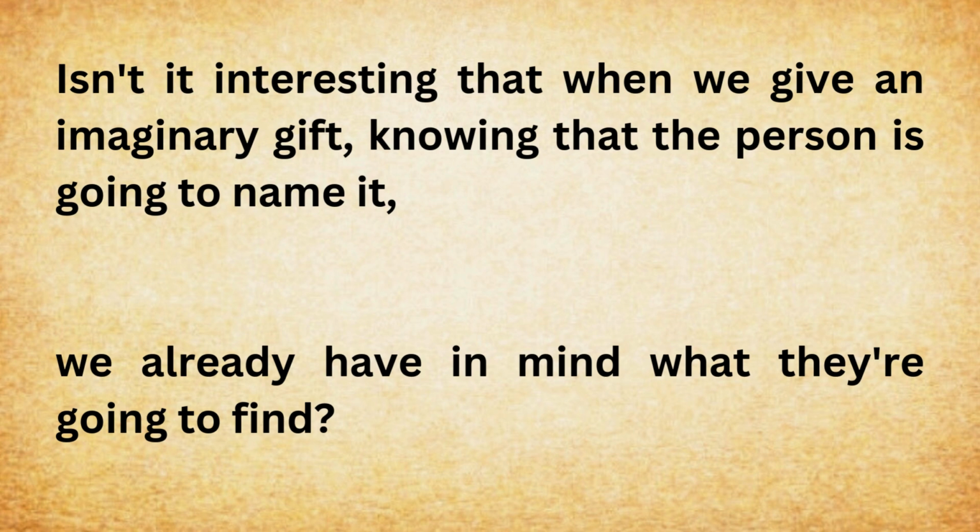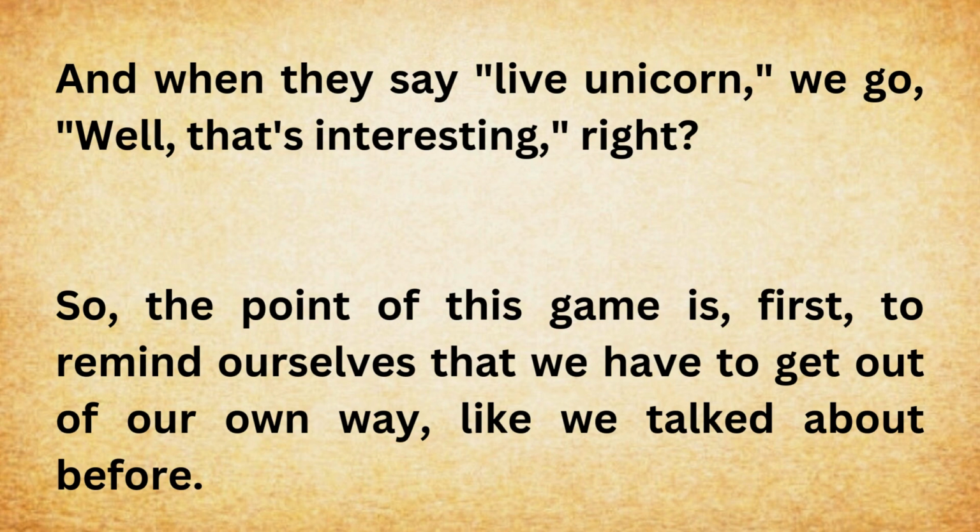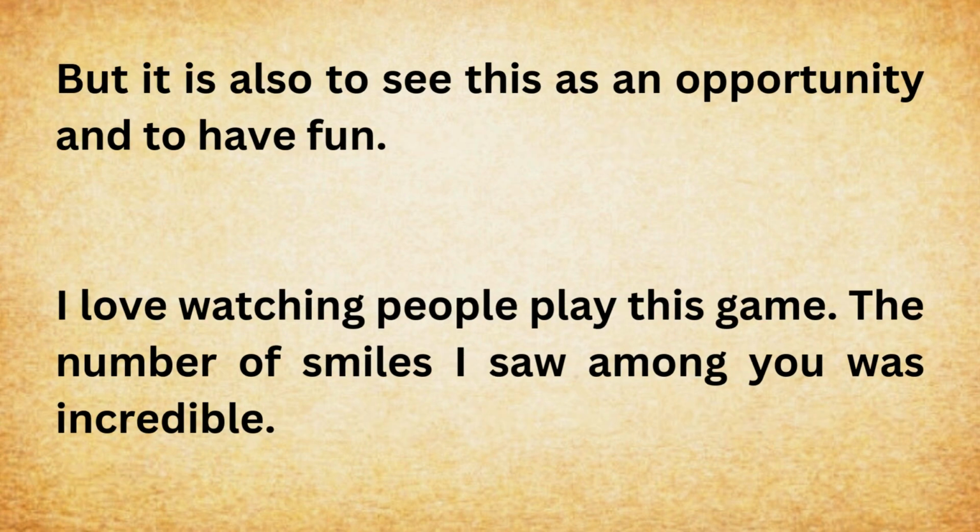Isn't it interesting that when we give an imaginary gift, knowing that the person is going to name it, we already have in mind what they're going to find? And when they say live unicorn, we go, well, that's interesting, right? So the point of this game is, first, to remind ourselves that we have to get out of our own way, like we talked about before. But it is also to see this as an opportunity and to have fun.